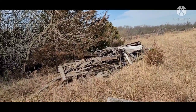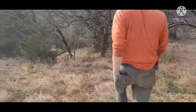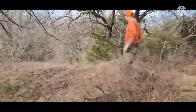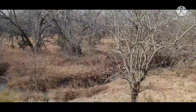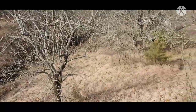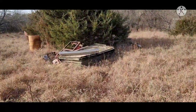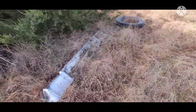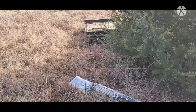Remains of a shed, garage. Oh, it's a garage of some kind. Little building. Oh, 80,000 feet. Here's the rear bumper off the '63. It's the one I picked up a few years ago. I don't know how I missed this old thing sitting out here.